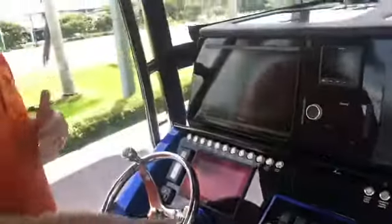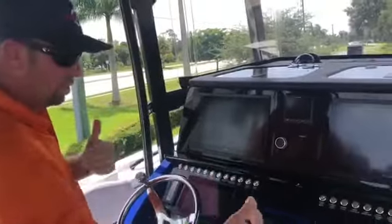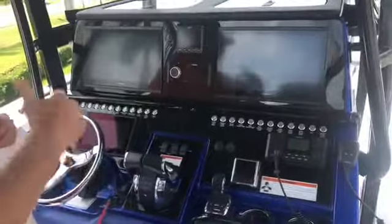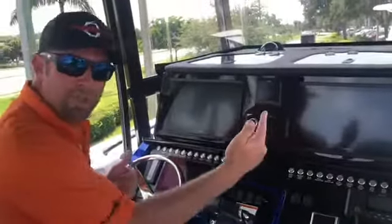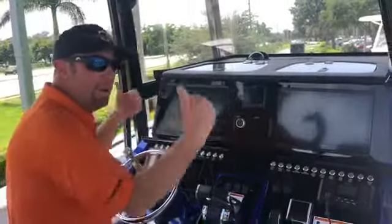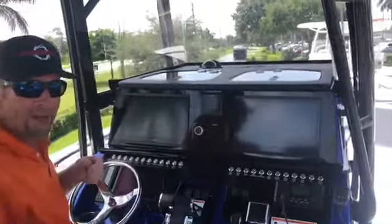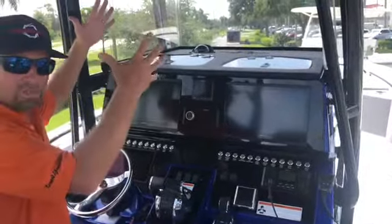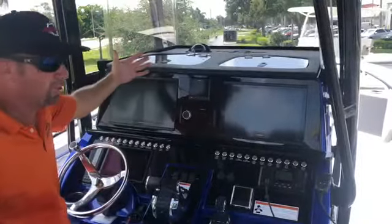Again, Merc Verados, digital throttle system, joystick, Skyhook, all of the amenities. However, the boat still can cruise at 40 miles an hour, have the ability to go over 537 miles, and then top speed at 76. So it's not just the speed, it's just the overall use of the boat.